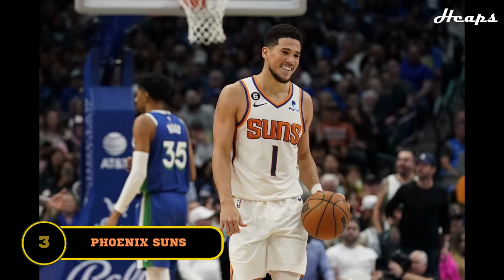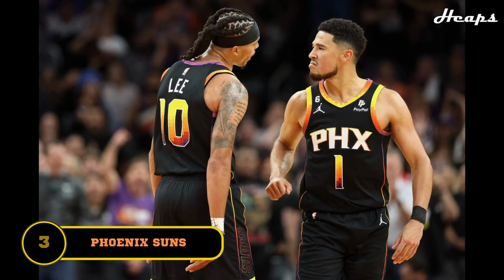Cracking our top 3 is the Phoenix Suns. Now I love these Suns jerseys. Their home and away, or their icon and association jerseys, both look clean, and I like the industrial design of them. The purple and the orange go together well, but what's really special is their other 3 jerseys as well. They have these black jerseys with the desert gradient as the outline, with the colors orange, yellow, purple. That jersey looks great, and I love seeing Kevin Durant in that jersey.